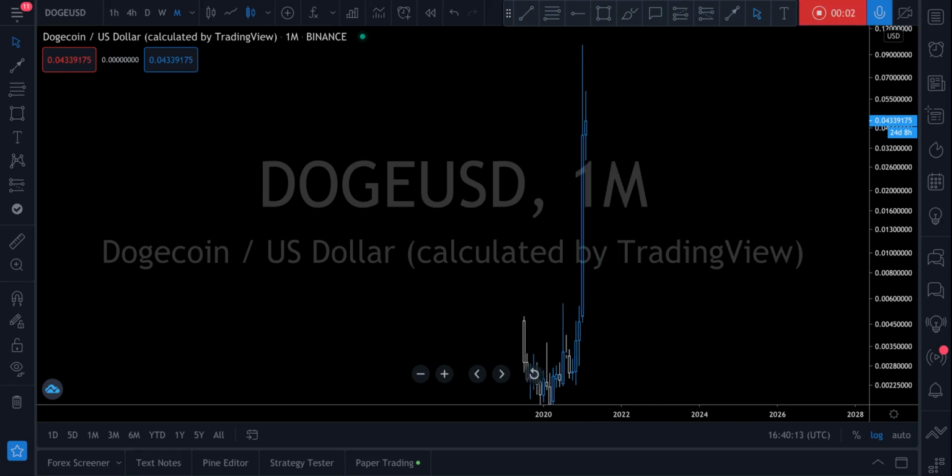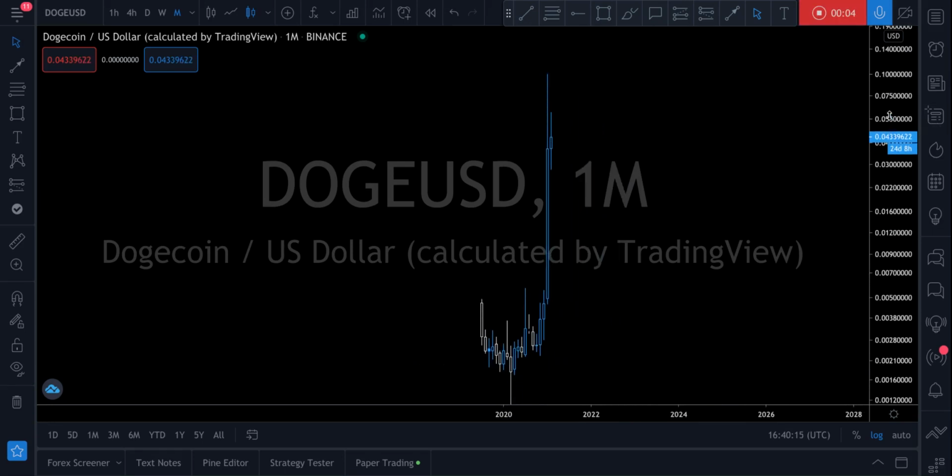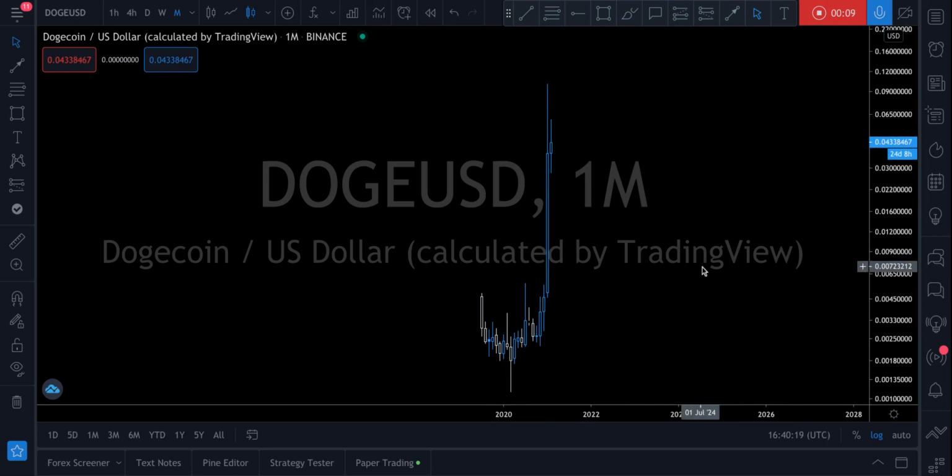What's going on, guys? Just because we've gotten a lot of demand for some more crypto, I thought I would just do some crypto that was trending. So we're going to talk about Dogecoin.